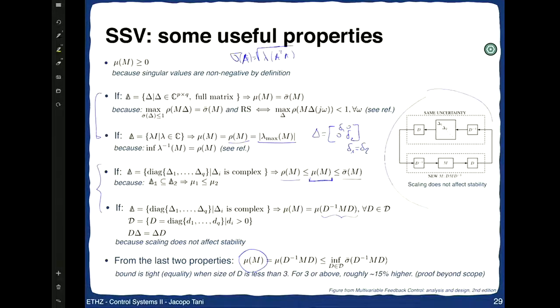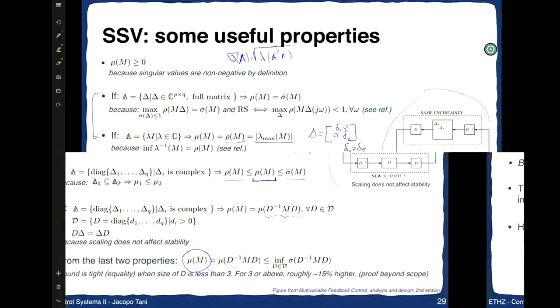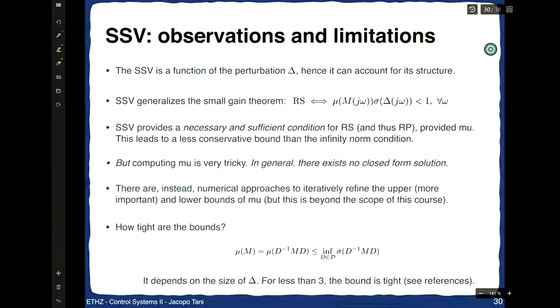But without going into proofs, it turns out that if the size of the delta matrix is less than 3, then this bound is tight. Tight means that equality holds. And if it's instead bigger, you have more blocks of uncertainty, then the bounds are less tight.